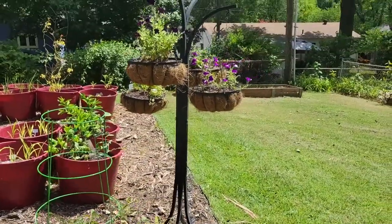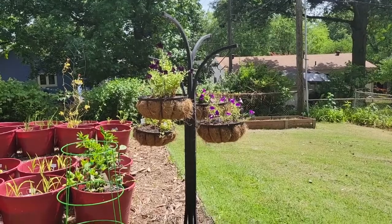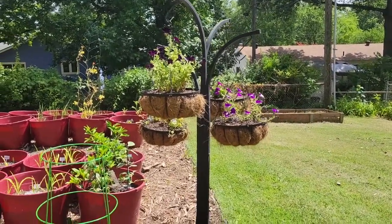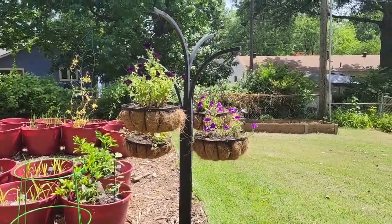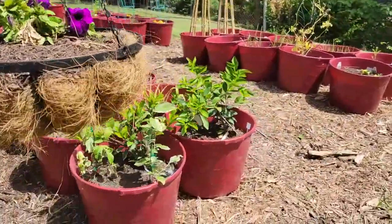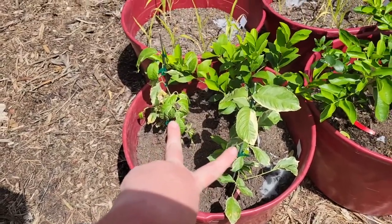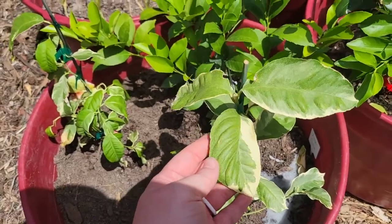And then I ended up moving a bunch of my petunias out of the buckets and into this tree because I needed more room for veggies, and they seem to be loving it up here. The sprinkler right there is able to reach and water them, so I think they're gonna be just fine. Plus, it's really pretty. Over here, I have my 2 pink lemon trees, and they have variegated leaves, which are just, oh, look how pretty that is.